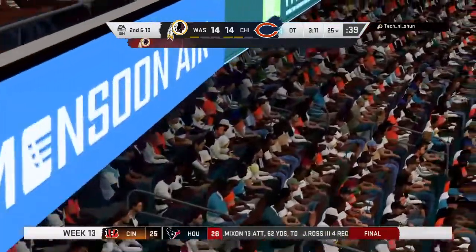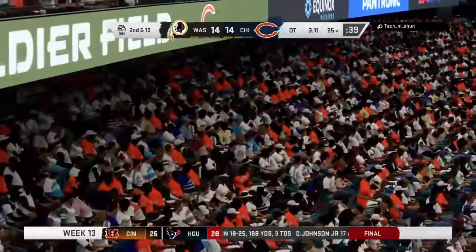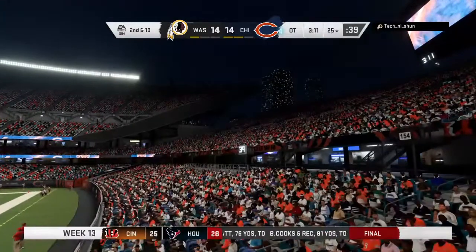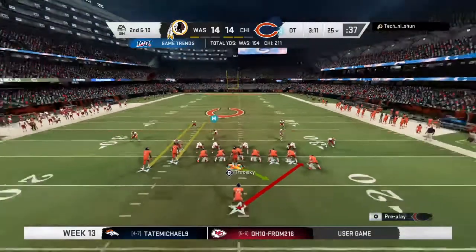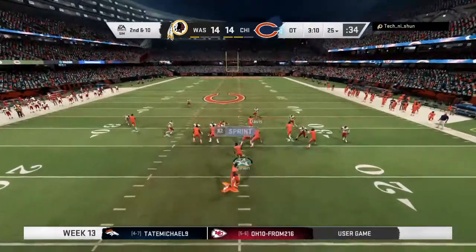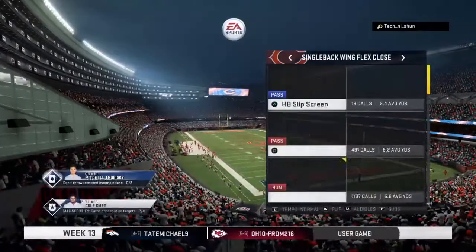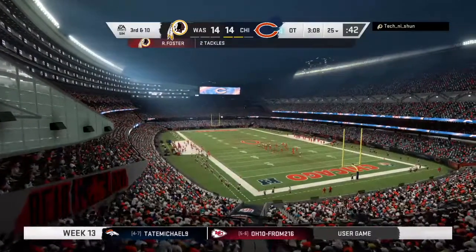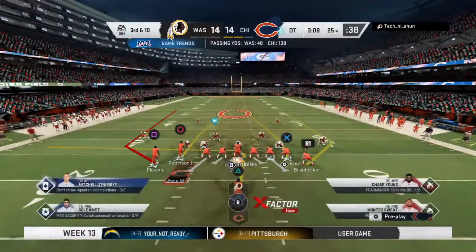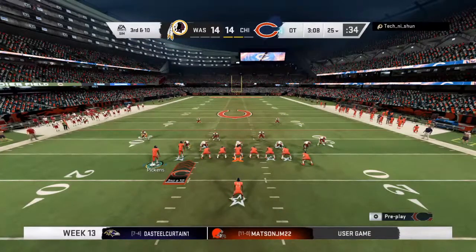2nd and 10 at the 25-yard line. Officially nothing on that last run. They'll try again, 2nd and 10. They try again with Cohen. And this may be a carbon copy as he'll again be stopped right at the line of scrimmage. And now we're going to get a timeout here called by the defense. It'll be their 2nd and final timeout, remember, here in overtime. We'll be back.